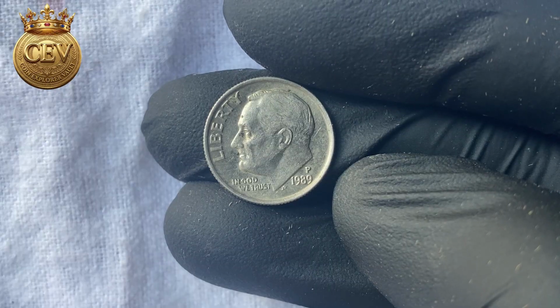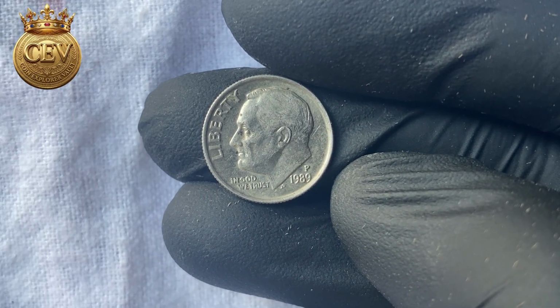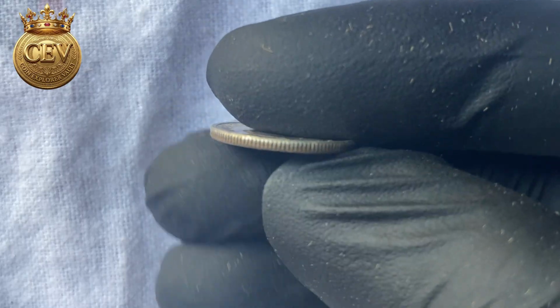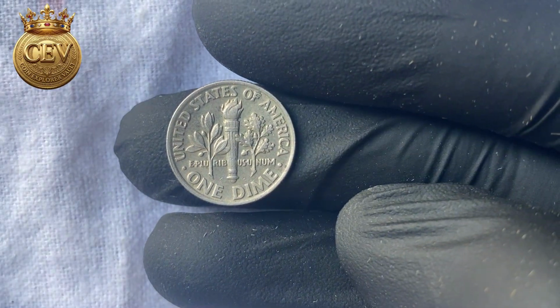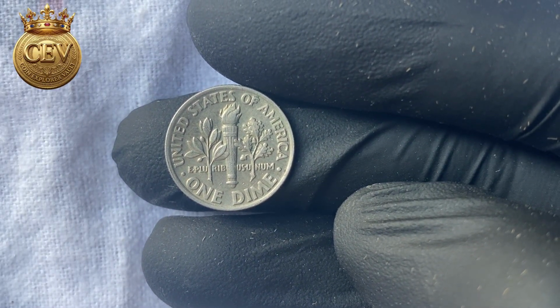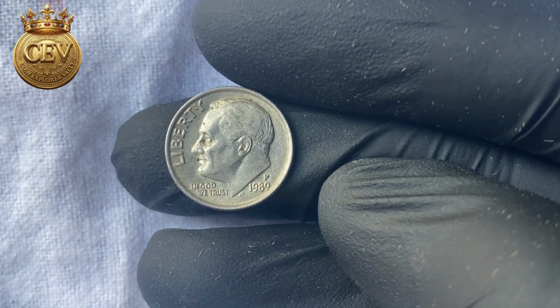Start with the date. Look closely at each digit in 1989. Does anything appear doubled? Is the shape consistent with normal examples? Does the spacing look correct? Then move immediately to the P mint mark. This tiny letter is easy to overlook, but it confirms that the coin came from Philadelphia. Do not stop there. Examine the portrait, lettering, rim, and reverse design.